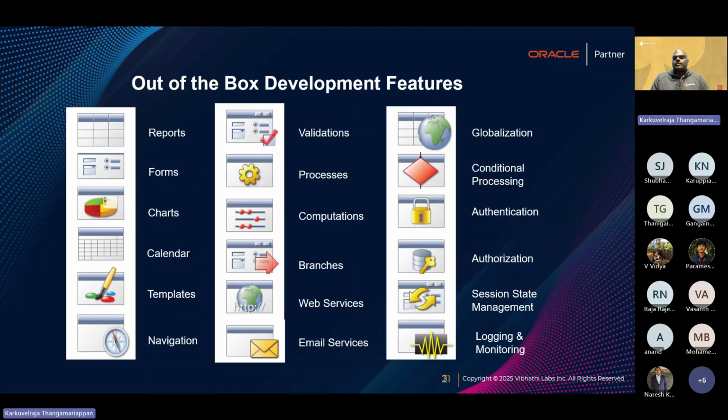And then the computations are nothing but if you want to render some values before the page renders, you can do some calculations with that. Branches: technically Oracle Apex pages are separated, which means all pages are independent. With the help of branches only you can connect them, and branches can be many, like maybe tabs or breadcrumb or navigation menu. It's all about linking, like how our human body parts are joined. It's all clubbed together, in the sense that it's all connected.